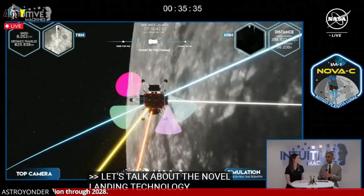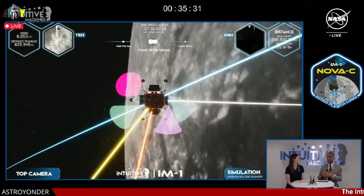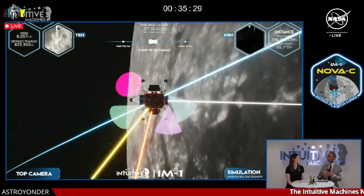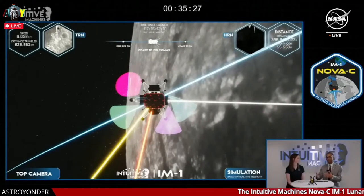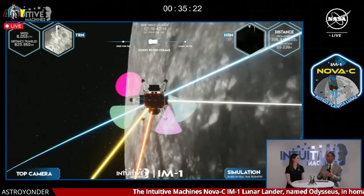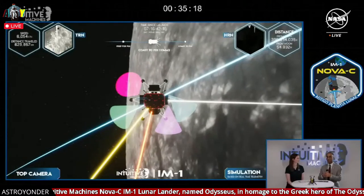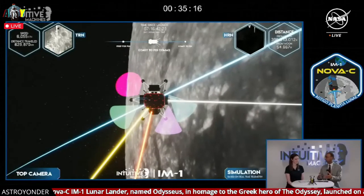Right, so we put this in as a tech demonstration, as a test. We weren't planning to use it in line with the actual mission coming down to the landing, but now we are. So basically, it is now the primary system to help provide the velocity and altitude information so that the lander can land safely on the surface.